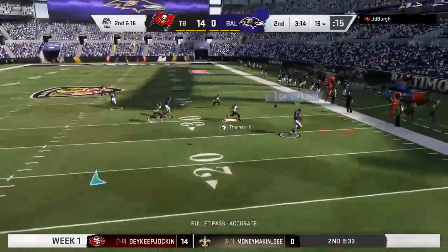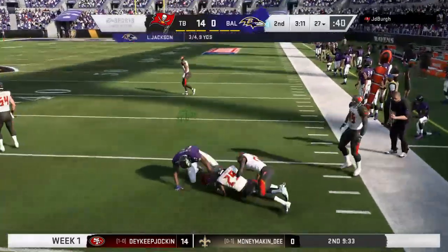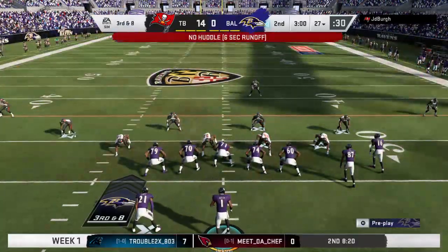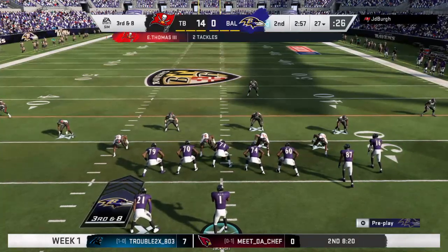Now it's Jackson. It's caught by Funchess. This will be a gain of about 8 to the 27-yard line. The Ravens on 3rd down. Just 1 for 3 thus far. This is 3rd and 8.